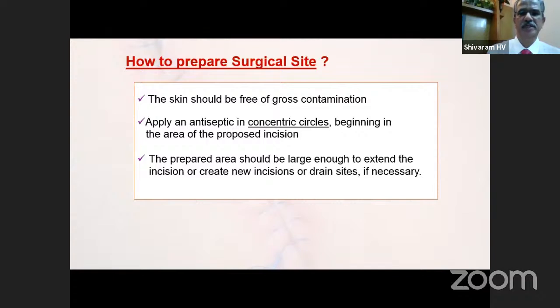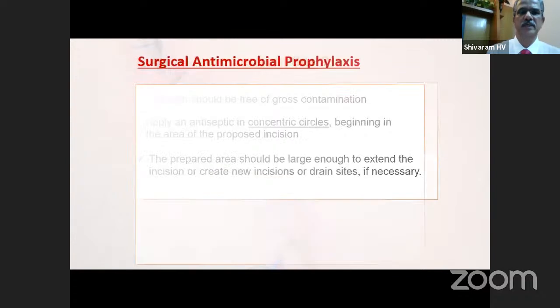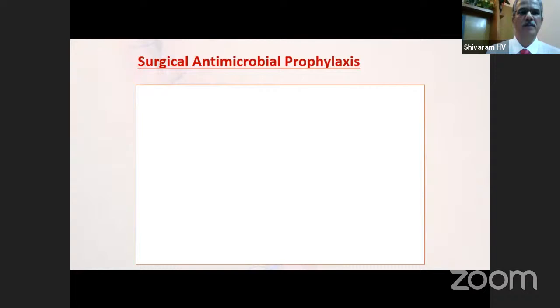Surgical site preparation, you all know, is done by coming in concentric circles from the site of surgery and then covering all the areas, including if you are planning to put a drain or anything. So good surgical site preparation is required. This is a very, very important step to prevent surgical site infection.